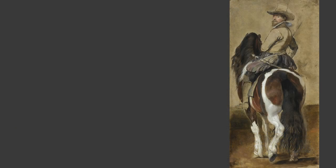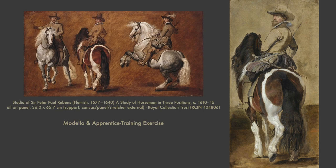This large-scale oil sketch can be dated to the early 1610s, when Rubens made a series of equestrian studies for use in both portraits and historia pictures. These studies served as modellos for his studio assistants who would help the master to cope with the increasing demands of his time.